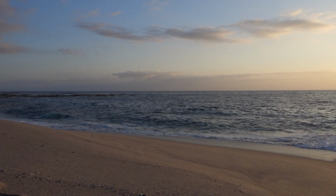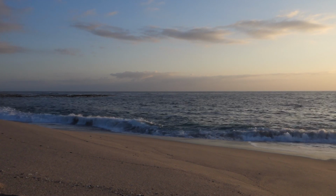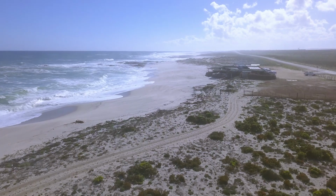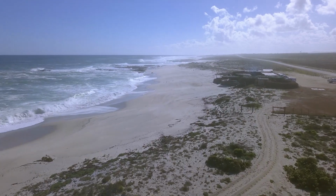Rest days. South Africa is an amazing country, and sometimes you shouldn't let climbing get in the way of having a good time. This is Lambert's Bay, and here there is an all-you-can-eat fish buffet. This is this place here. It's outdoors. You want to bring a jacket because it will be cold, but it's in a really beautiful place, and it's kind of nice just to get out of Rocklands and to see the coast and be in a different environment.